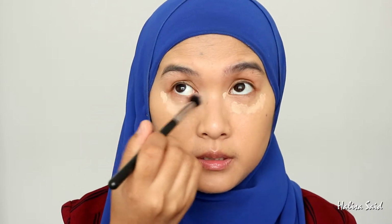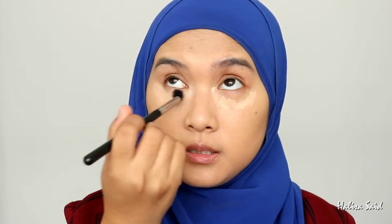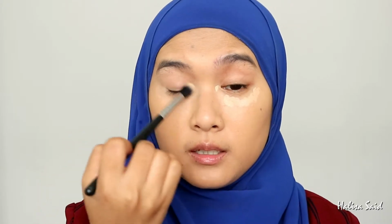To just blend bawah ni, balance bawah ni kat sini. Sebab Lisa ada macam naturally, Lisa punya mata ni memang ada like garis kat situ. So I learned that kalau kita pakai banyak sangat produk kat situ, dia akan lagi crease.